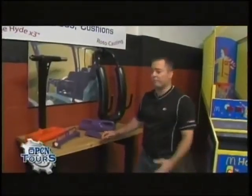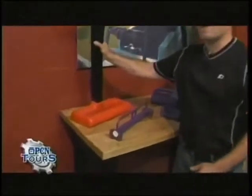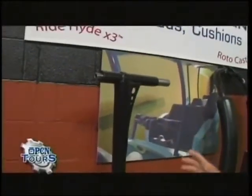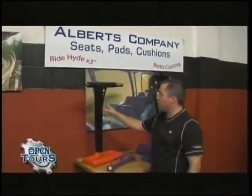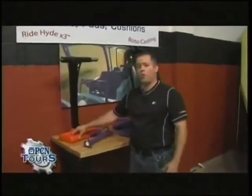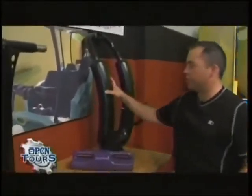And this next partner transitions very well. As you saw when I was sitting on the lead car, saw this lap bar restraint. And basically, our partner in this business is Ralph Alberts Corporation, actually also located in Pennsylvania up in Montoursville. And what they'll do is they're one of the world leaders in putting foam on roller coaster rides and roller coaster lap bars and roller coaster restraints.